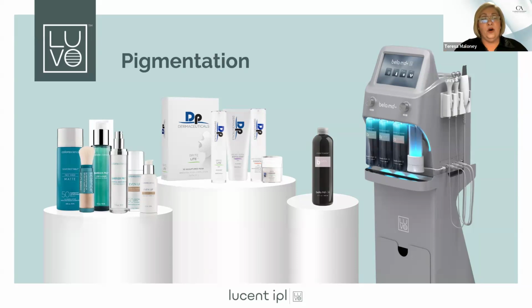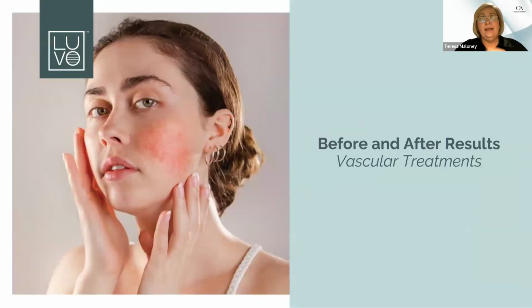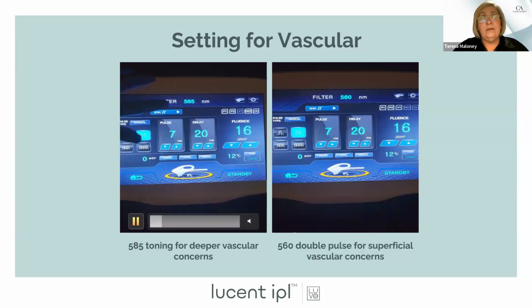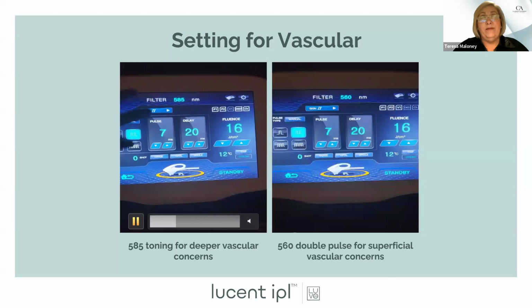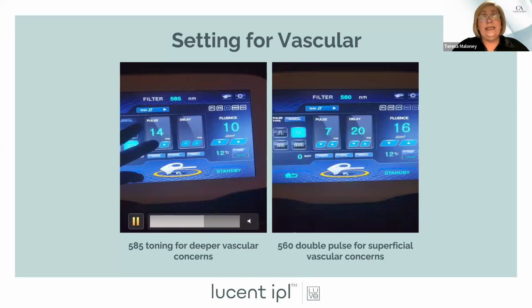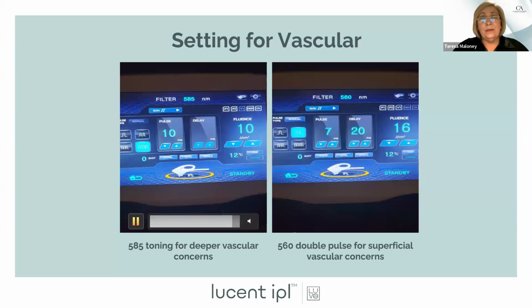All right, let's move on to our vascular. So now, of course, we will be changing the filters that we're going to be using. So I want to show you the settings here again for the toning. When we go into toning, this is what's going to come in when you put in the 585 filter. Go to toning, put it down to 10, and do your toning passes.